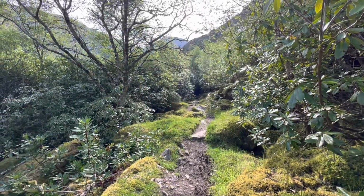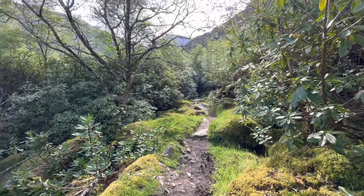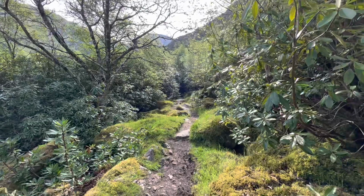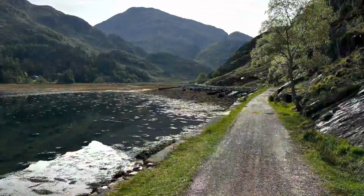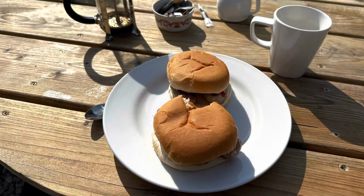Looks like I've left the loch side and entered the jungle. But it still is loch side. The loch is there. It's just like overgrown jungle. Oh, here's my stick. Gotta bend over now. And we're back on the trail.